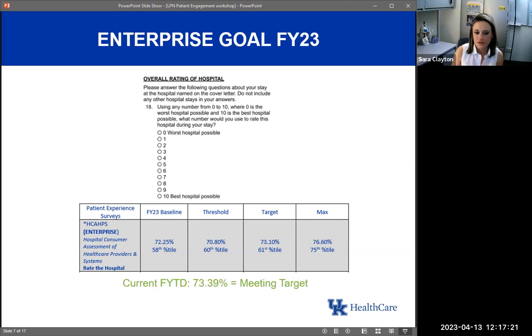And you'll see that so far for fiscal year 23, fiscal year to date, we are at 73.39. So we are meeting target, which is awesome. We're doing better now than we were at this time last year. I think last year we weren't even at threshold. So we're doing better. And one of the things, when we're looking at that overall rate the hospital as our enterprise goal, is we also want to see what's driving that score.